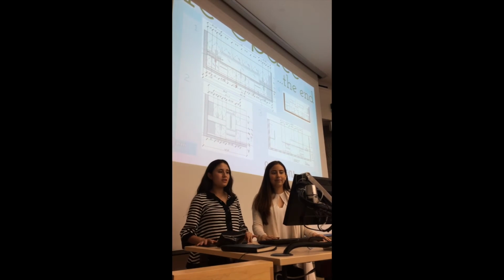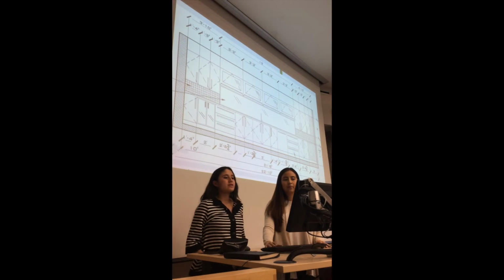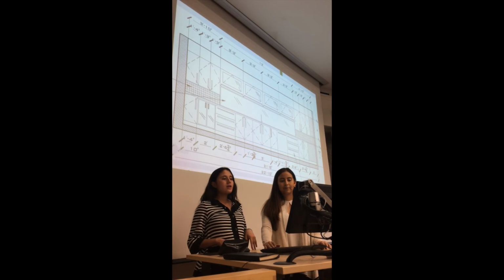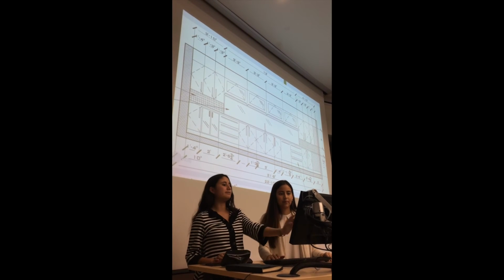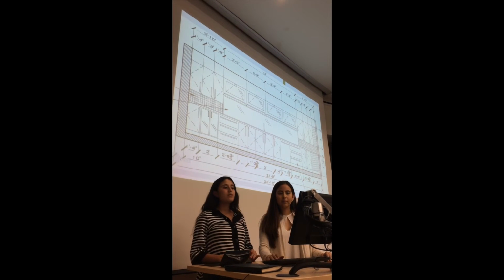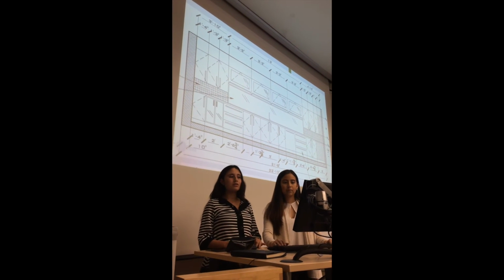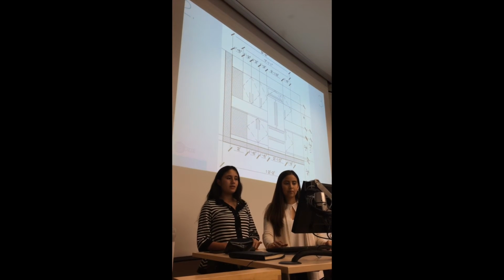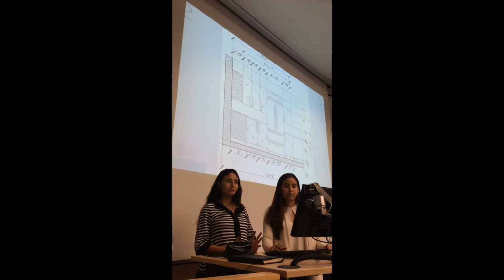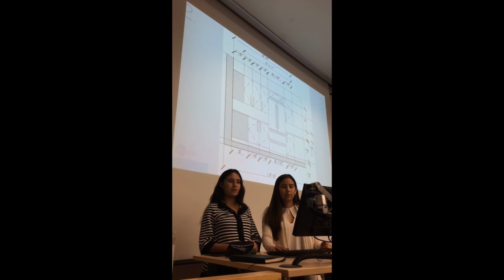So as you can see, here are the final elevations of our kitchen. Here in this picture, you can see that we have lots of cabinets that provide storage. Also, we have added a landscape window between the upper cabinets and the lower ones to provide natural lighting and also storage. In this elevation, you can see that we have our fridge between cabinets that are also bigger, so they can provide more storage.